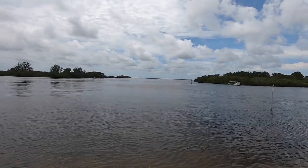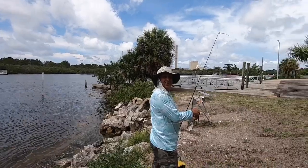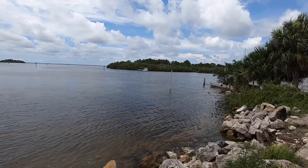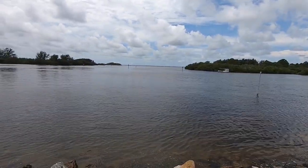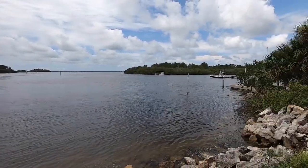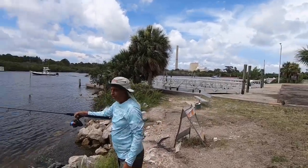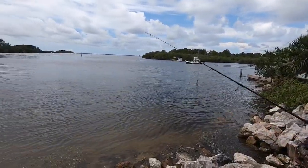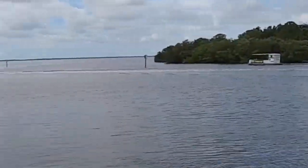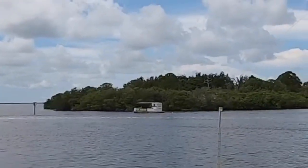Today we're at Anclote Boat Ramp Park. Hot feed. Gonna try to catch some fish today. Look at that, there's some mullet, I think, hanging around over there. A lot of rocks. Current's coming in, which is good. So this is the spot, huh? There's a floating bait shop out there. Interesting.